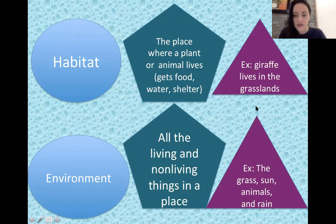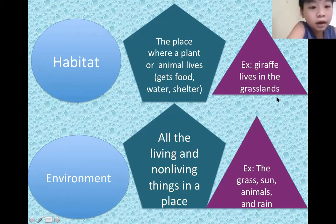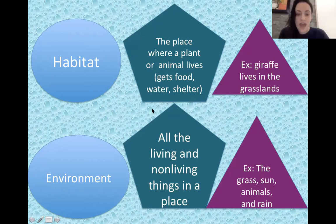Zook, can you read the example of an environment? So, grass and animals in rain. Very nice. So that's the environment for the grasslands. So the habitat for the giraffe is the grasslands. The environment of the grasslands is this grass, sun, animals, and rain.